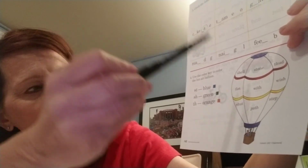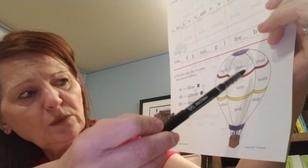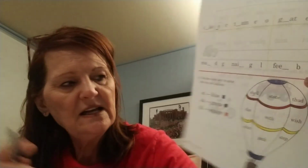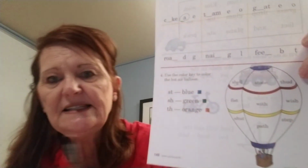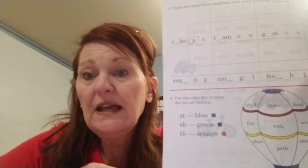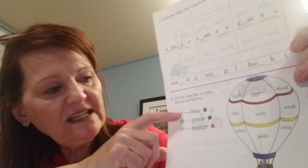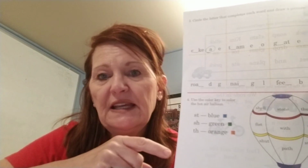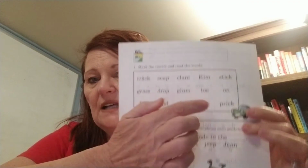And again, boys and girls, when you go over here, you need to read the word and then color it with the correct crayon color. Be careful. You might see sh at the beginning. It might be at the end. Again, so boys and girls, lots of sounding out, lots of reading.